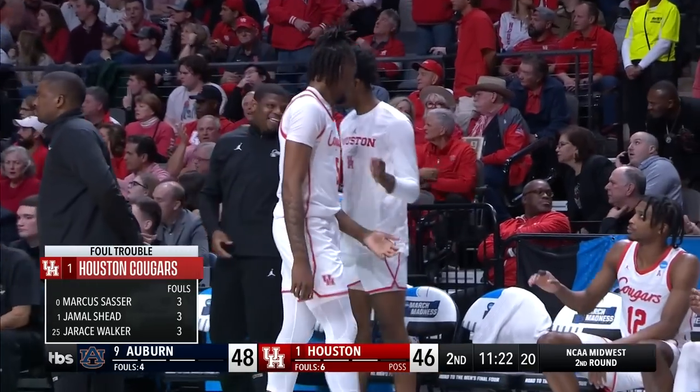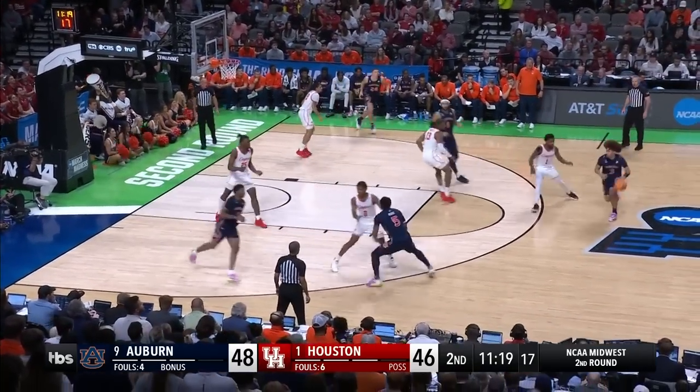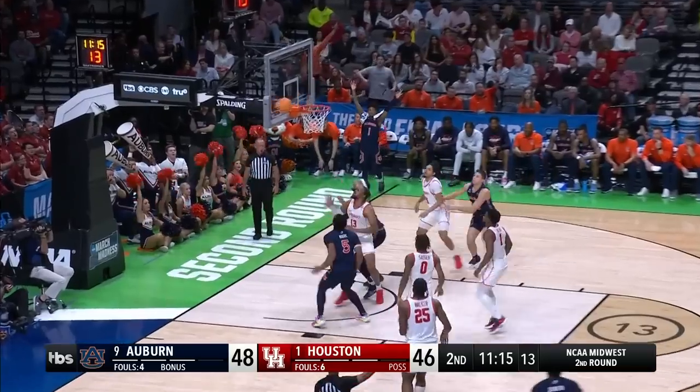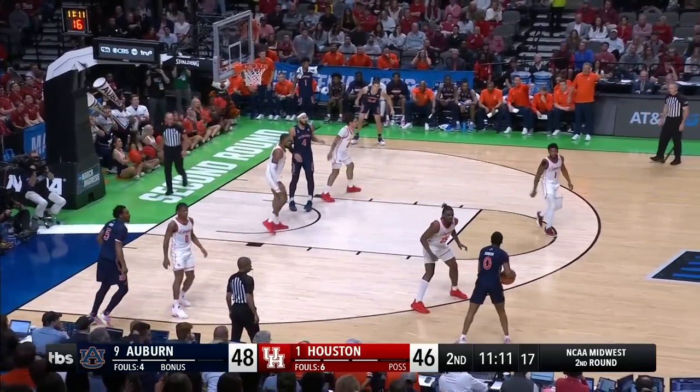All those foul problems. Shows you the trust. Coming down the stretch, older. Trust he has for his backcourt, keeping him in. Yeah, they're top guys. Johnson, way outside. That looked good. Nice chase. Moore.